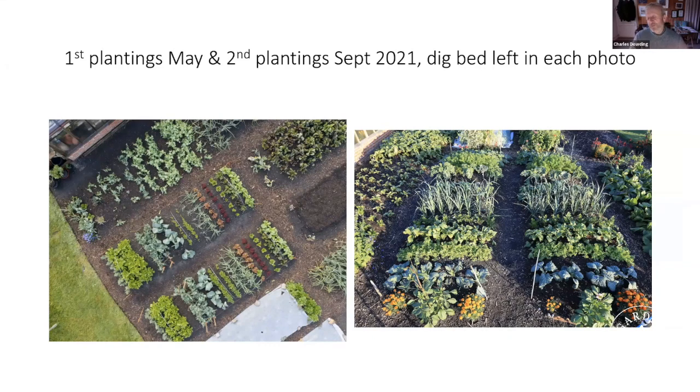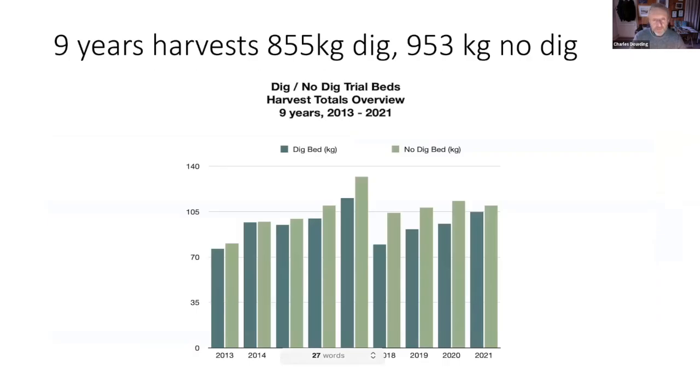And there's very little ground preparation between doing that. Just rake it level if needed even. And most of the weeding is on the dig bed. And the harvest over 9 years now since I arrived at Homemakers are there.